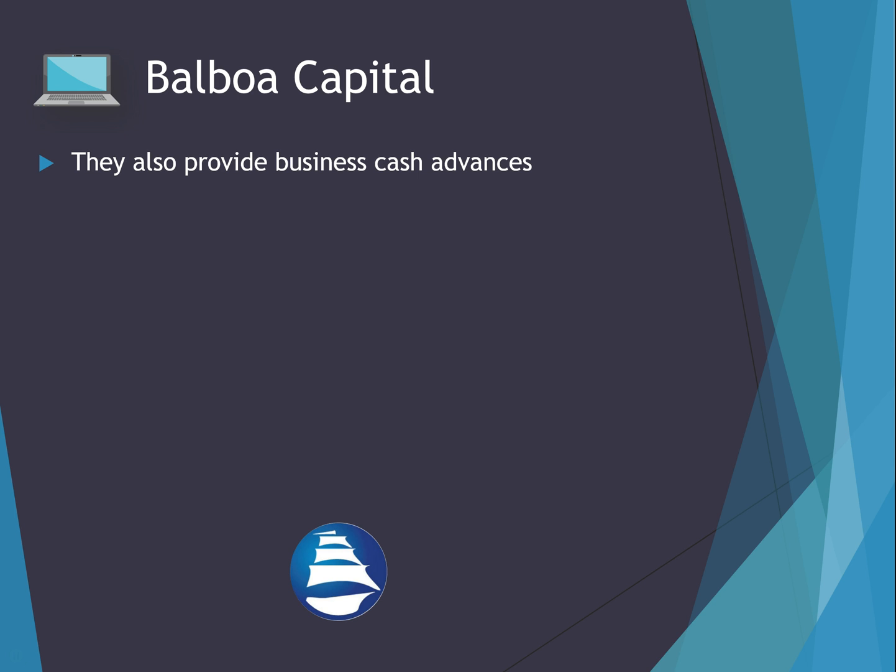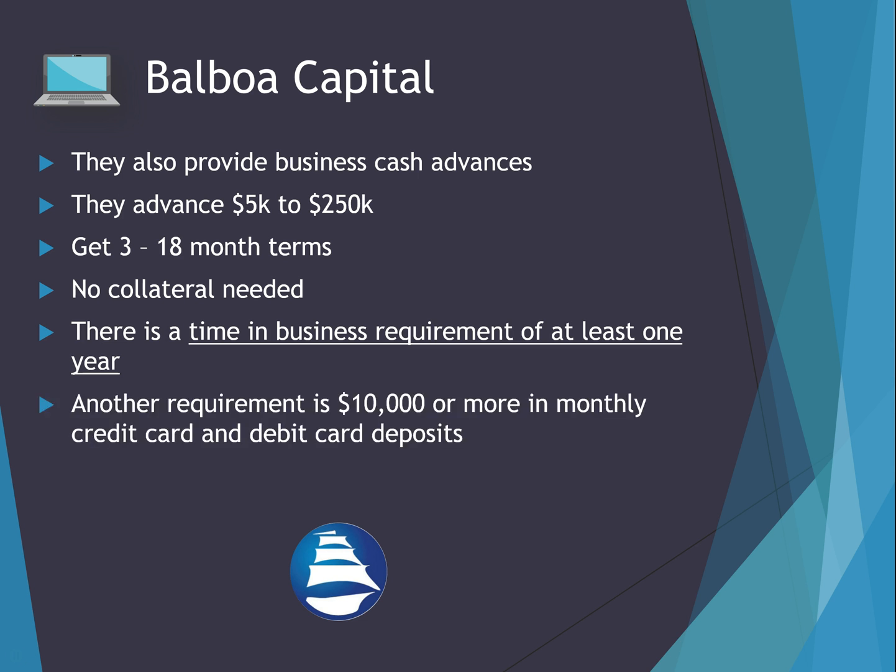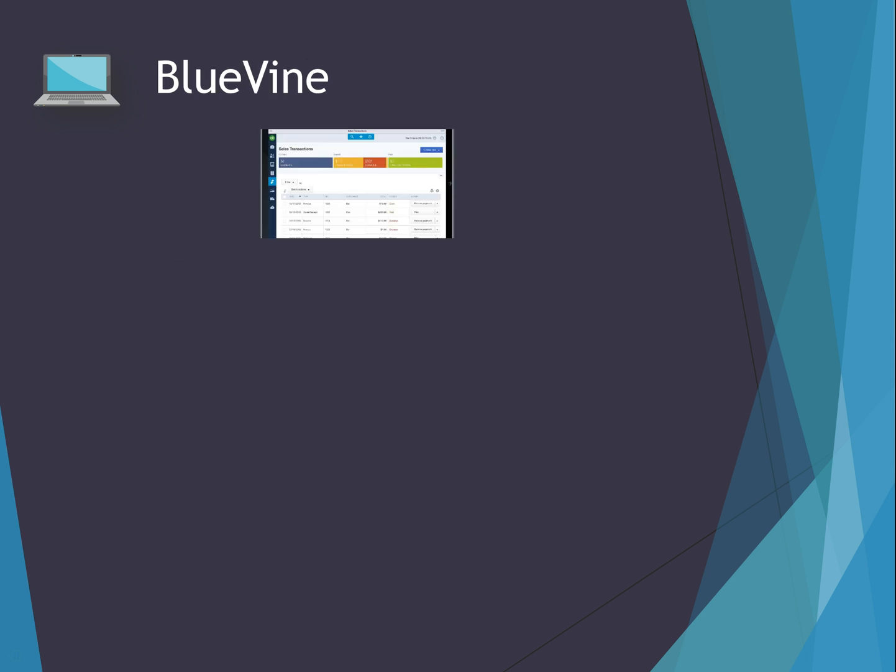They also provide business cash advances. They advance $5,000 to $250,000. You can get 3 to 18-month terms. There is no collateral needed. There is a time in business requirement of at least 1 year. Another requirement is $10,000 or more in monthly credit card and debit card deposits. Note, their fees are not listed on their website.